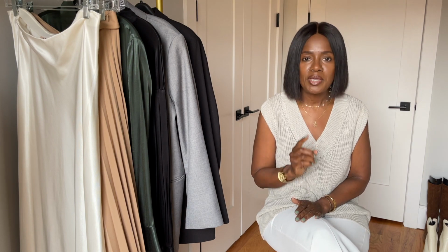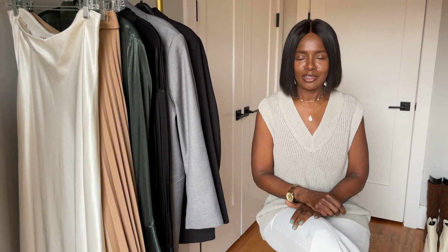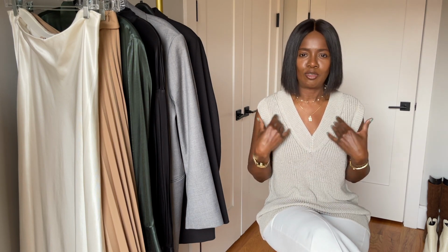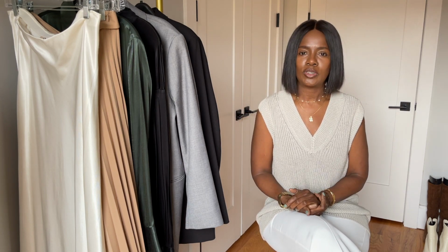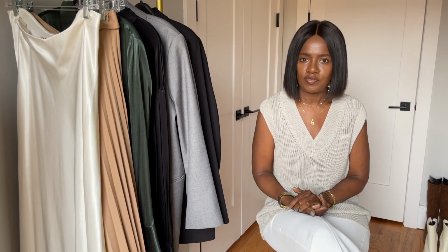So that is a major, major, easy way to look expensive. Throw your third piece item, your jacket, your blazer, your long coat, throw it over your shoulder, and I guarantee you're going to look uber expensive and chic.